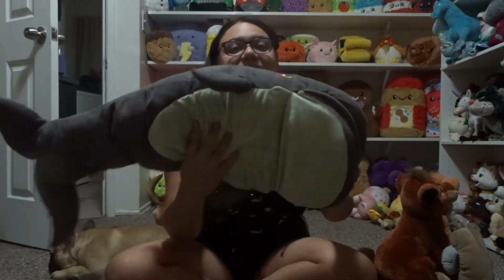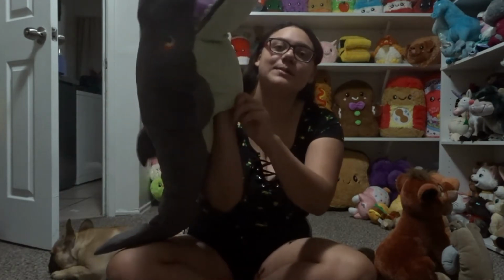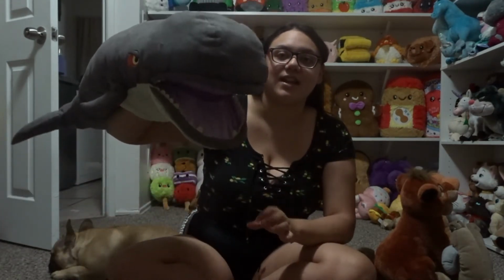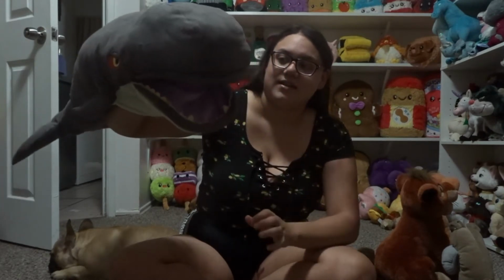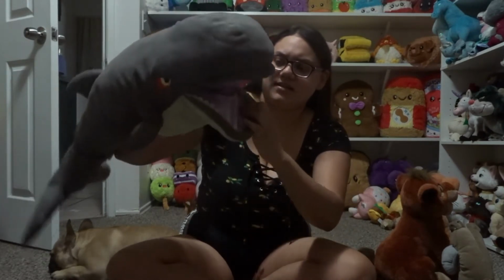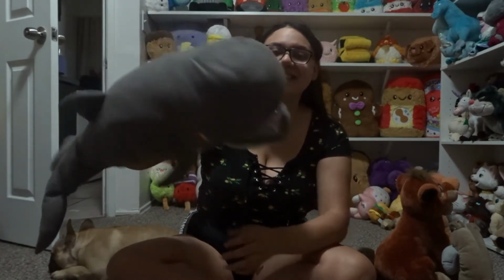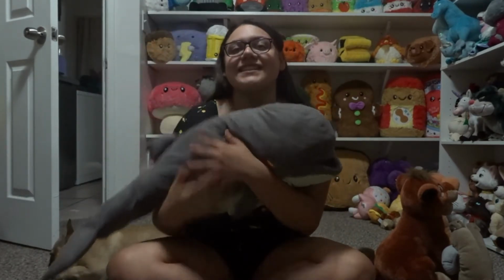It's such an amazing plush. It's huge, and it's basically kind of like a puppet, because you can put your arm in the mouth and go like yum. Oh, I guess like that. But yeah, anyways, this is such an amazing plush. I love it. So the next three plush that I'm going to be showing you are basically a trio.